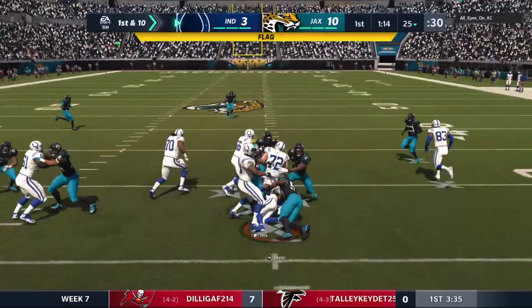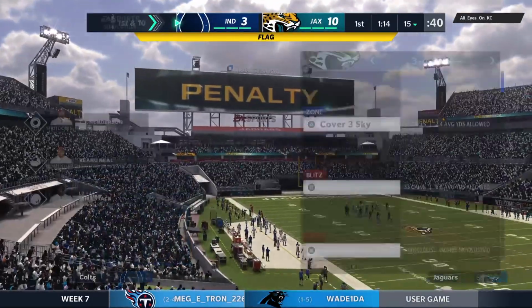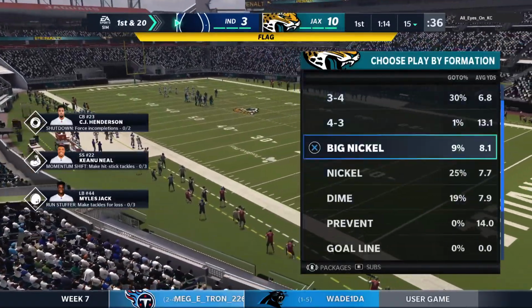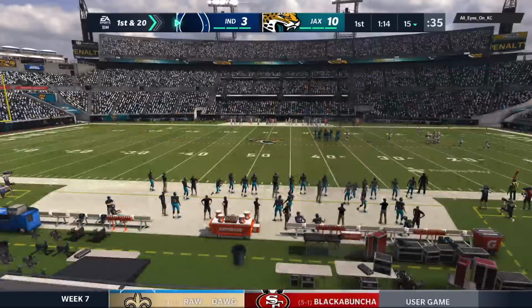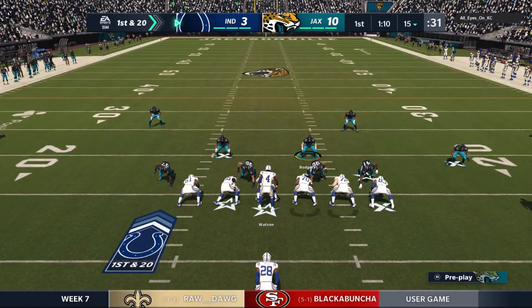A carry by Taylor to start the drive. And flags come in as he gets forward for about 3 yards. Now let's check on the call. You need your wide receivers as blockers. Sometimes they get a hold. The big runs are often a result of what they do on the perimeter. In this case, got caught holding, and this one will come back.